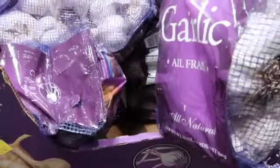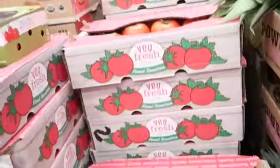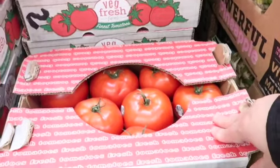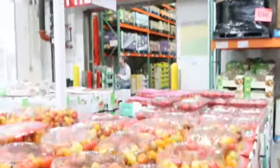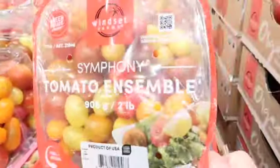2 pounds of fresh garlic for $5.99. Pineapple for $3.79. 5 pounds of tomatoes for $5.99. $6.49 for 2 pounds of organic grape tomatoes, and $6.99 for the mixed symphony grape tomatoes.